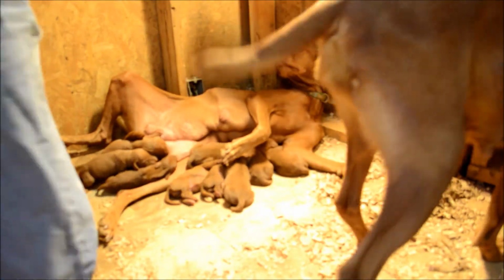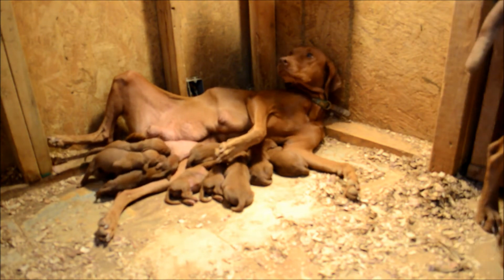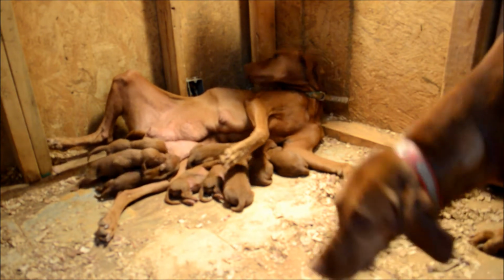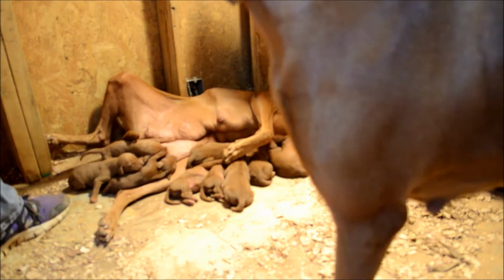Wagging that tail. I see you wagging that tail. You said, I want to go chase dragonflies with you, Becca. Come on. Said, I can't, I got to take care of my babies. Good girl, Bree.